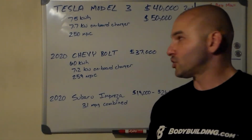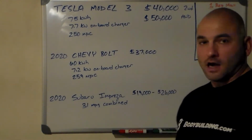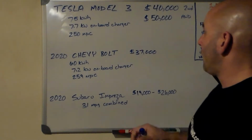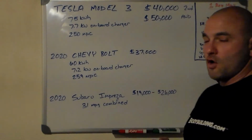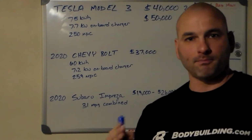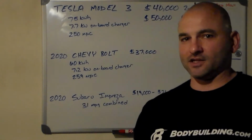On a level 2 charger, it's going to take 10 hours to fully charge the Model 3. With a supercharger, you're looking at an hour and a half to 2 hours. Now, that's where this comes into play. When you go to a gas station, you know the cost of gas right up front. You look at the pump, price per gallon, boom, done. Electric is not that straightforward.